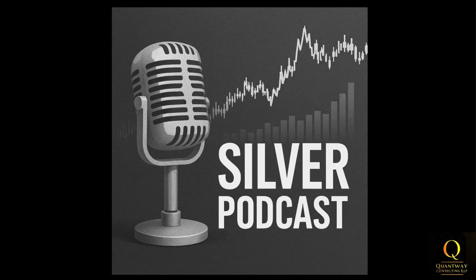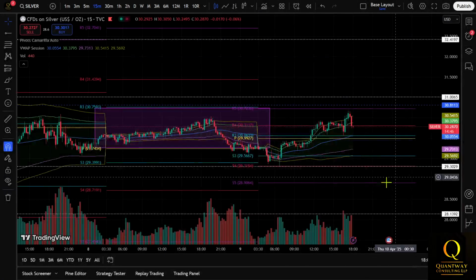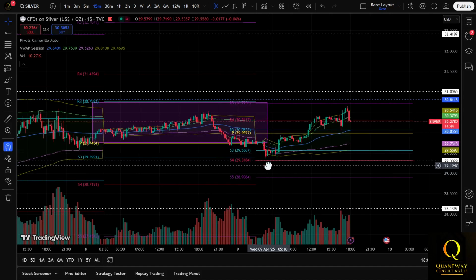It's April 9th, 2025 today, and we've got some interesting price action to break down in silver. Yeah, definitely some movement worth taking a closer look at. Absolutely. So just right off the bat, what stands out to you from today's silver chart? Well, the first thing that jumps out is that initial dip we saw. Silver pulled back and found support between the S3 and S4 levels.